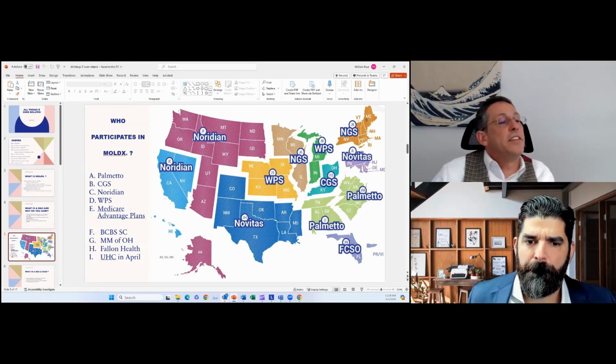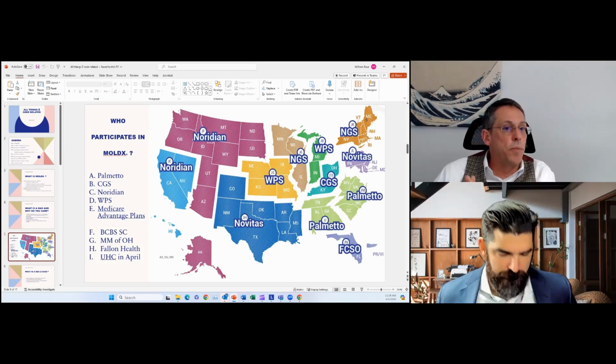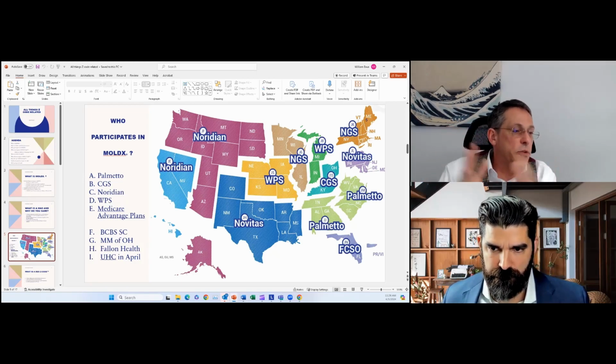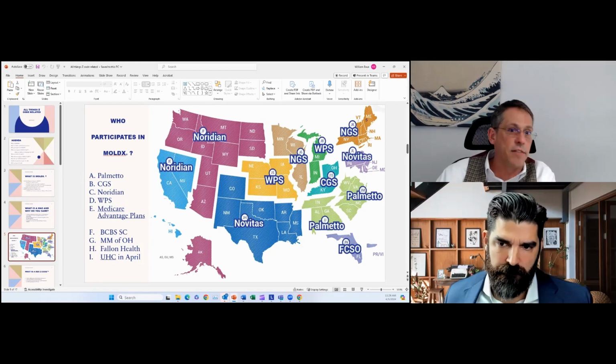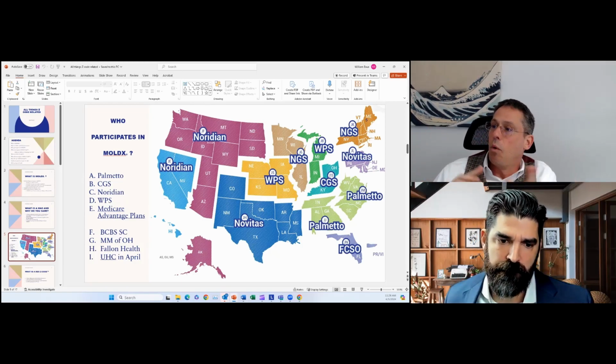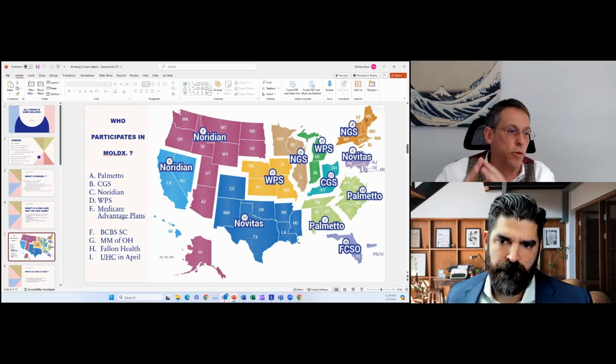Just to give you an example, the gastro panels, right? Novitas will pay for up to the second tier, 6 to 11 gastro targets with R19.7 acute diarrhea. Well, NGS is only going to pay up to the first tier, the 3 to 5 target. You'll see things like that in general. If they have a similar policy, NGS will be slightly more restrictive.